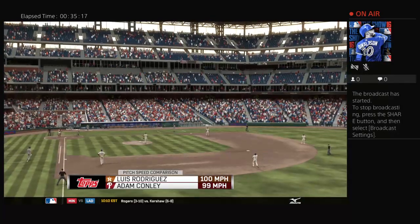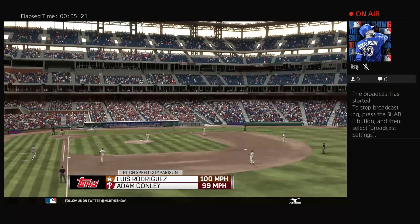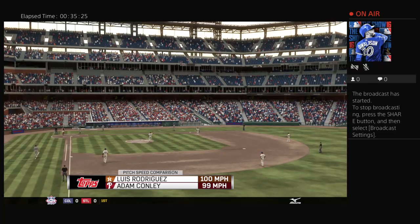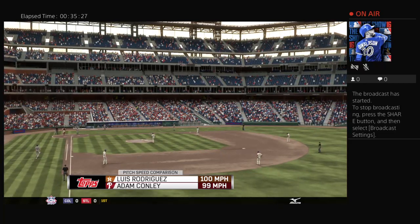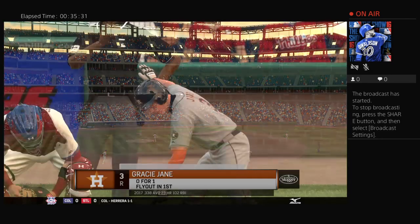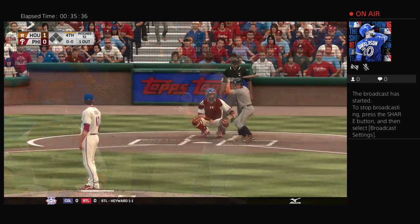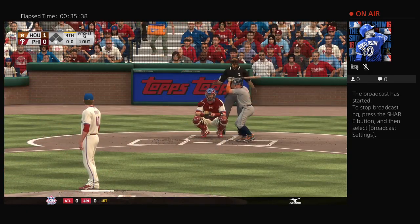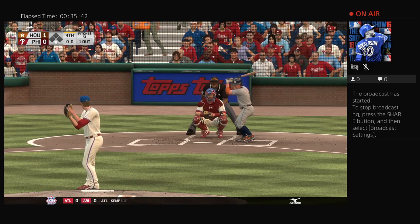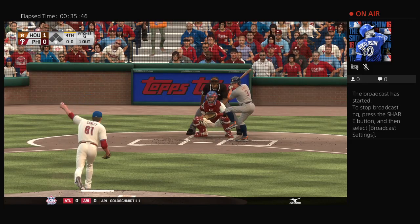So after getting the strikeout on the fastball, not a bad time to check out our pitch speed comparison for our 2 starters. And boy, which of those 2 numbers leap out at you there? How about the 100? My goodness. Digging in to try it again. Number 3. He's 0 for 1 thus far. He's set. Here it comes.